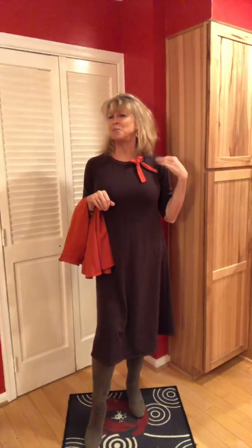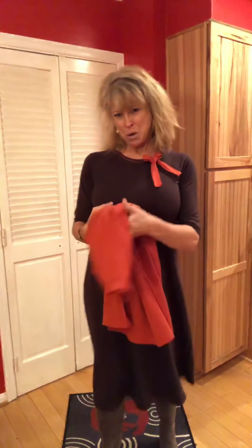So I did a tiny bit of embroidery around the neckline, which looked good, but I thought it needs one more thing. And hence this little bow right there. And I made the bow out of the cardigan fabric. So let me put on the cardigan and show you what these look like together.